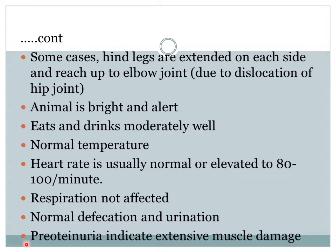In urine, clinicians find the presence of proteinuria. This indicates there is extensive muscle damage. And muscle damage always occurs because the animal remains sitting for a long time, with pressure on arteries and veins, and there is ischemic muscle necrosis.